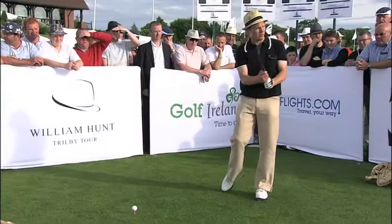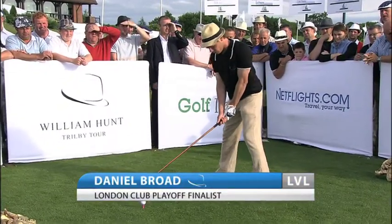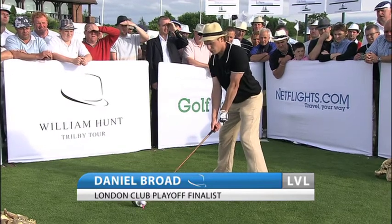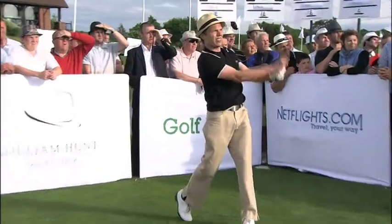There's a bit of room up front left. You can feed one in from there. Second shot all about selection of the right club, getting the distance right. Very strong opening hole. Daniel Broad next, and having finished second with 40 points in regulation, he started the playoff in some style with a classy tee shot for position A on the fairway.